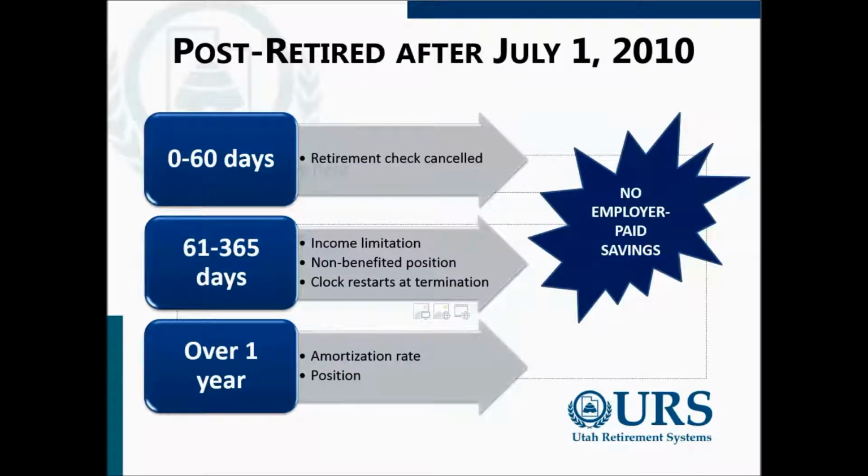The next group are those that retire and stay out of our system for a full year. If they do that, then they do not have the income limitation. They do not have the limitation as far as benefits that they can receive. But with this group of people, you must pay the amortization rate based on the position that you've hired them in.